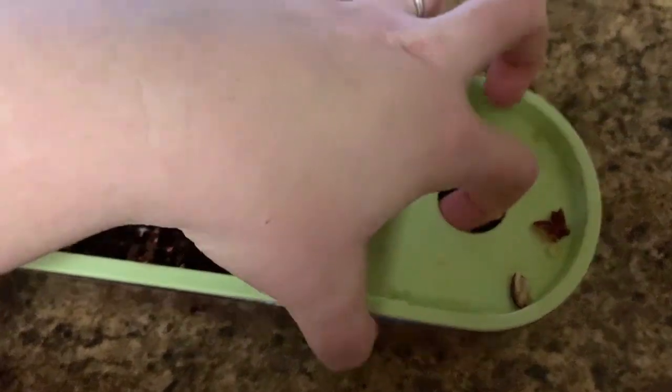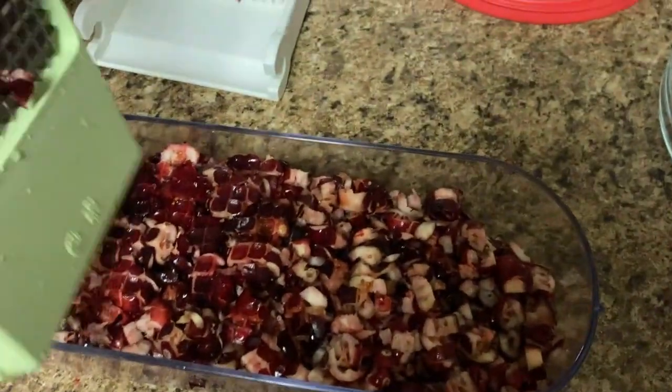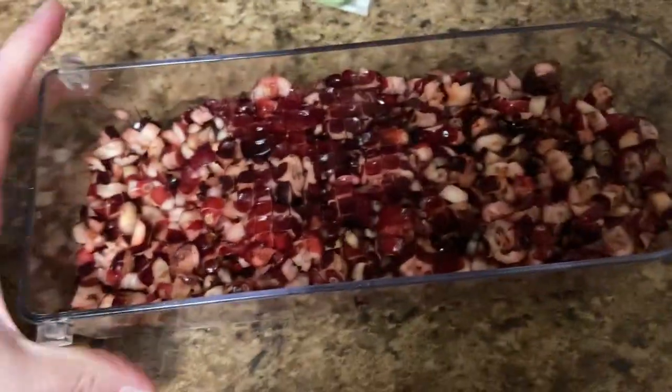So, this little chopping wizard thing actually worked. My downstairs neighbors probably hate me right now because of how loud it was. Okay, that's all the cranberries. That's 12 ounces of cranberries chopped.